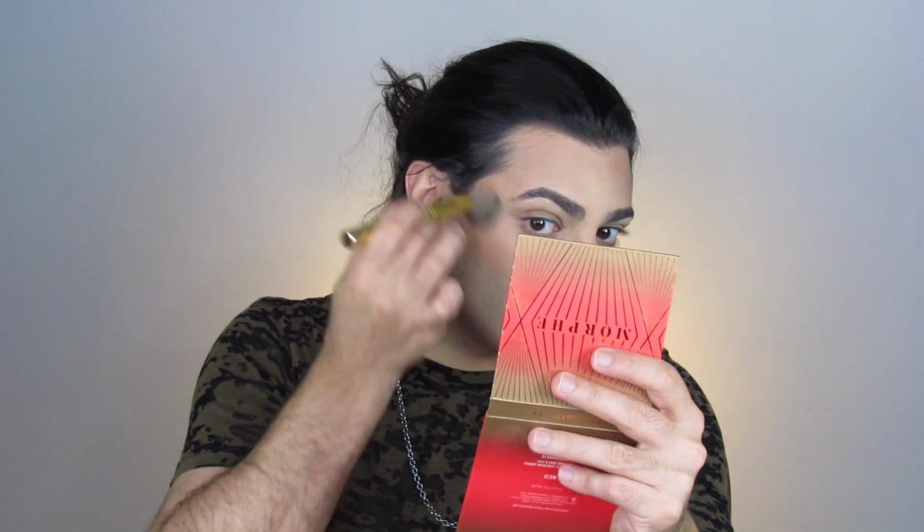This is the Glam Bronze, like I said, in the shade Icon, the lightest shade, and here's what the palette looks like. I forgot to say, but I did clean this off, so I'm using a clean brush to go ahead and reapply. Oh yeah, that's a lot better.